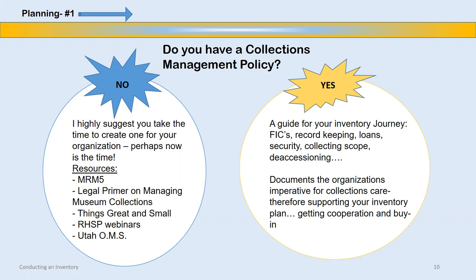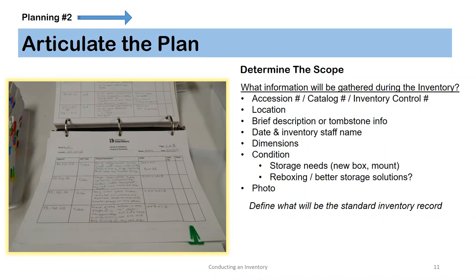Step two in planning, you want to articulate the plan by determining your scope. The big questions of how long the inventory will take and how much it will cost will depend heavily on your scope. The more ambitious the scope is, the more time and resources it will need. Although I must tell you that additional investment to broaden your scope will usually pay off many times over, such as taking a digital image of the objects as you go through.